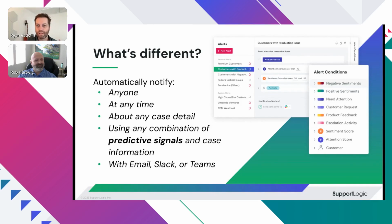With alerts, we all know what an alert is. You're getting notified when a specific thing happens, but these alerts are on steroids because of what they leverage. SupportLogic ingests case data and uses machine learning, AI, and language processing to pick up on customer sentiment and predictive signals that help your support team and your whole business focus on what's happening within those customer conversations in your support queue. So alerts are really about cutting through the noise of the queue and also looping in folks outside with pinpointed examples and use cases of what's going on in these cases.